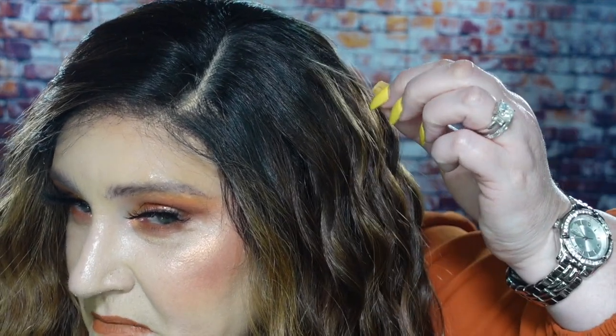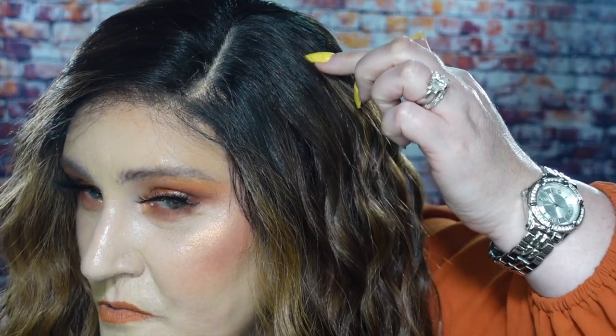Because as you can see, some of that color goes all the way up to here. So it doesn't look like outgrowth really, or at least not a lot of it. But it's just this beautiful brown, and then you have a slight little bit of caramel in there. So I think that is a beautiful contrast. It's just a gorgeous, gorgeous color.